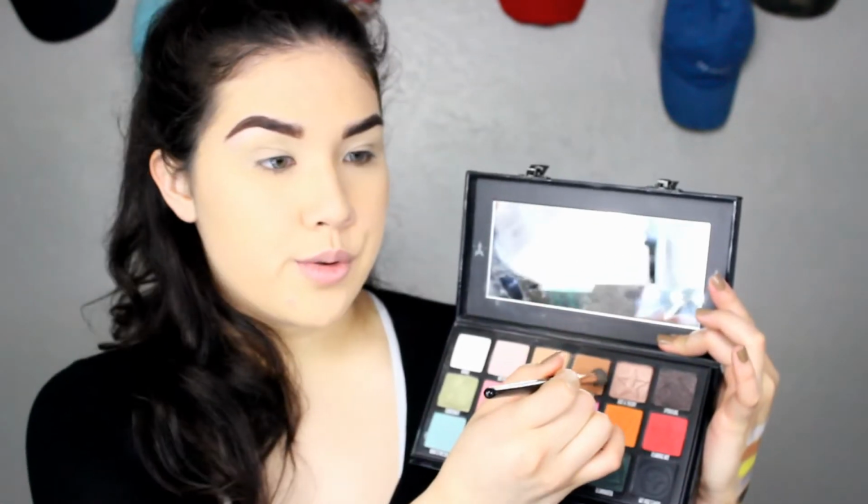Alright, so I'm just going to take my MAC paint pot first and prime my lids. Then Diet Root Beer, and just use this as a transition and crease shade. And then I'm going to take Diet Root Beer again on a smaller brush and run this on the lower lash line.